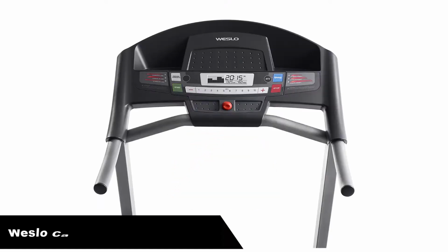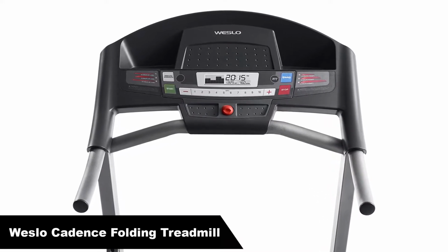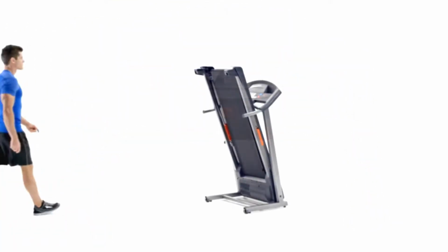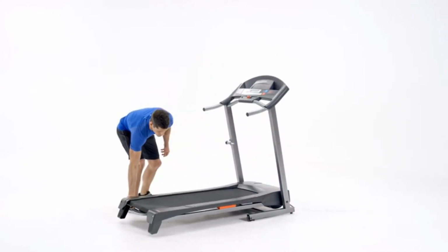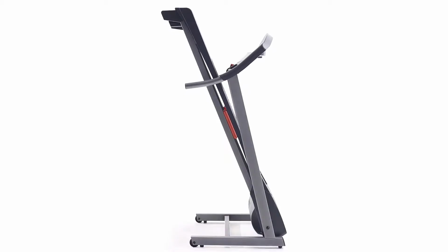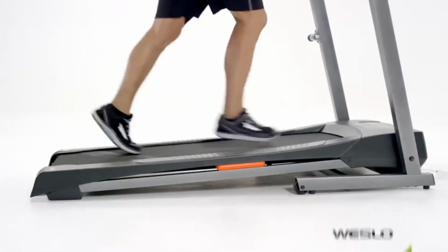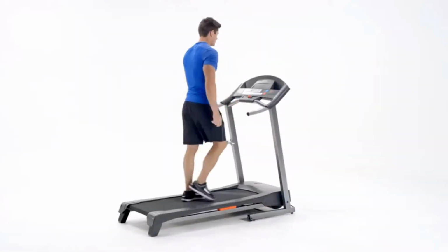Number 2. Our second best pick is Weslo Cadence Folding Treadmill, easy assembly with Bluetooth. For a comfortable workout with minimal joint pain afterwards, the Weslo Cadence Folding Treadmill was designed for a comfortable workout. Using Comfort Cell cushioning technology, the treadmill provides added support to help prevent joint aches and pains post-workout. Target specific muscle groups too with the adjustable incline settings. When you're done exercising, the space-saver design allows you to easily fold up the treadmill for storing away afterwards.